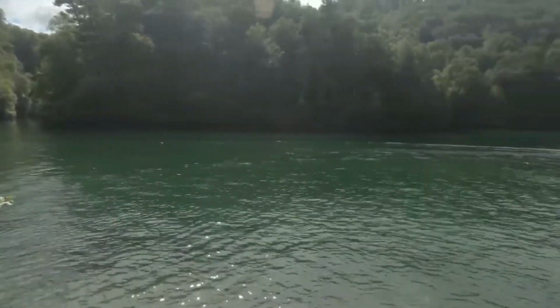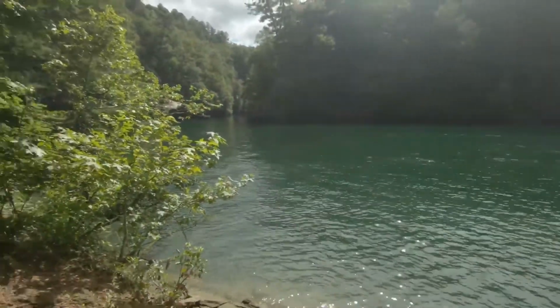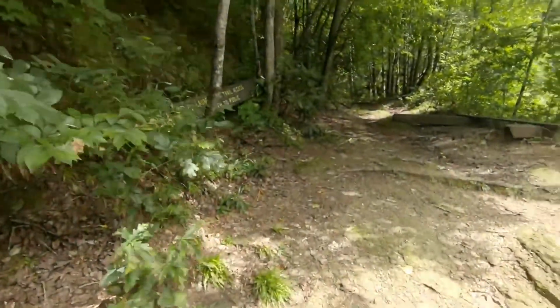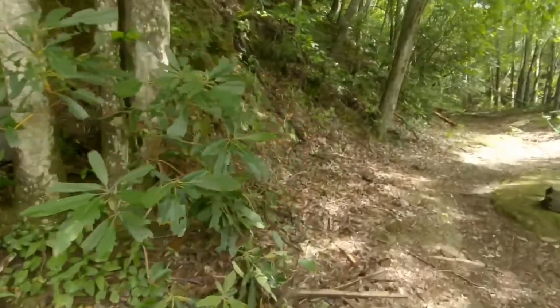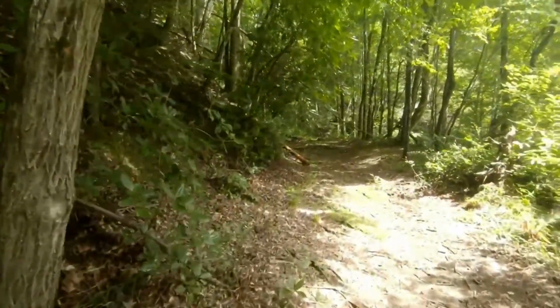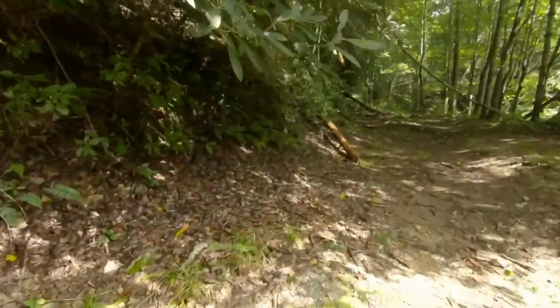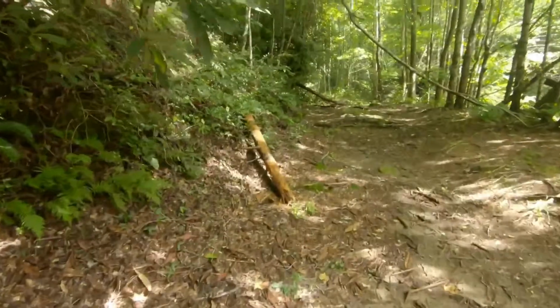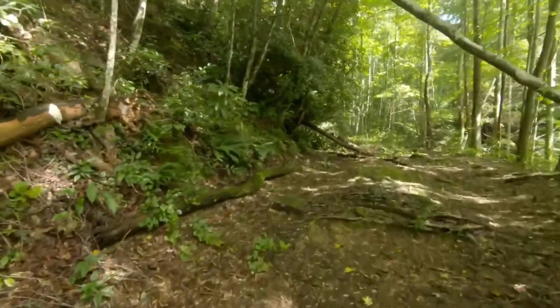Absolutely phenomenal out here. Like, it just takes your breath away. It really does. Alright, so I'm gonna go back up here to the campsite and do something that I almost never do, and that is take a break and cook something up. So here we go.